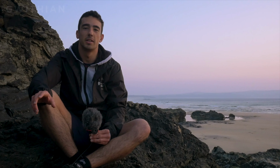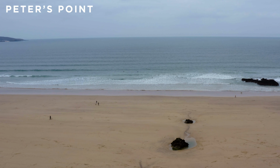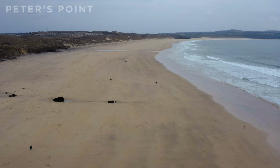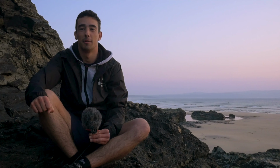Now if the tide is coming up, you can always sail downwind to Godrevy or upwind to the next spot, which is Peter's Point, and it's pretty much the same as GB and works in the same conditions. And you can sail there or you can walk there through the dunes. Now after your windsurf, you've got the Sunset Surf Cafe, which is really good. They support the events here, so well worth going and having a bit of food and drink.